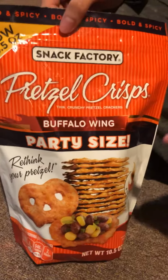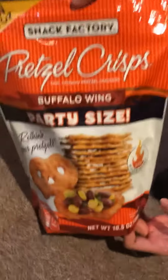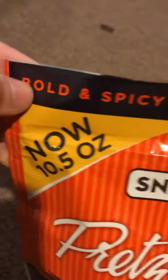Pretzel flavored buffalo. Wait, what? No. These pretzels are flavored like buffalo wings. And they're bold and spicy, and I like bold and spicy stuff. So 10.5 ounces, that's a good amount. Bold and spicy.